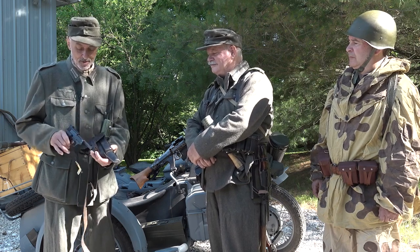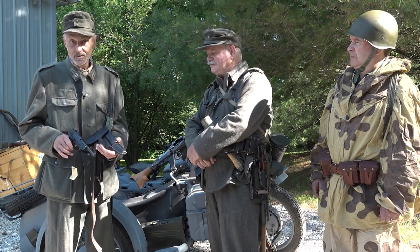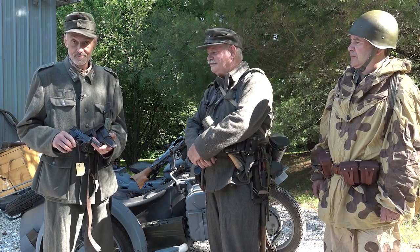This is an original holster. The holster itself is worth probably $150 to $250, depending on the year and the maker. The handguns range in price from probably $600 to $1,500.